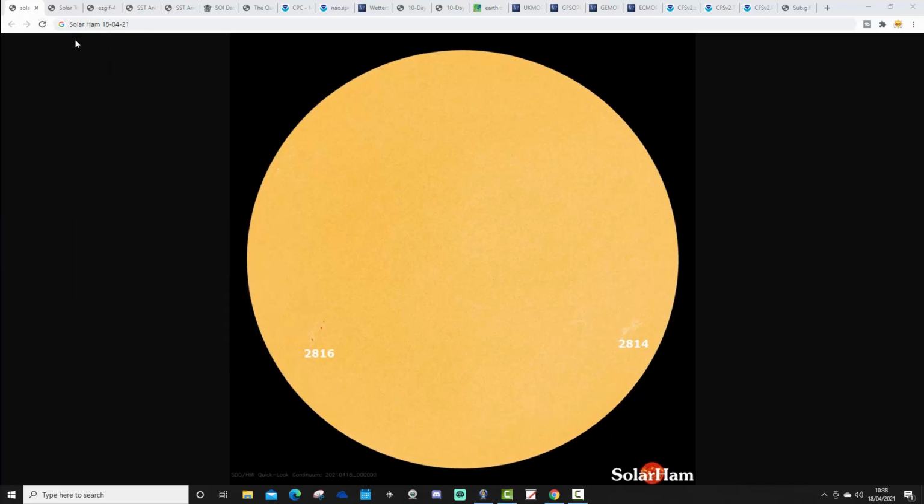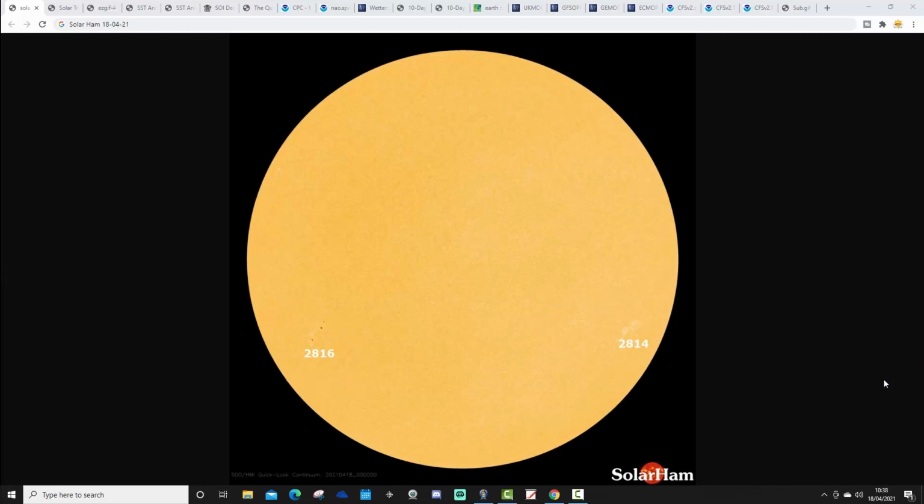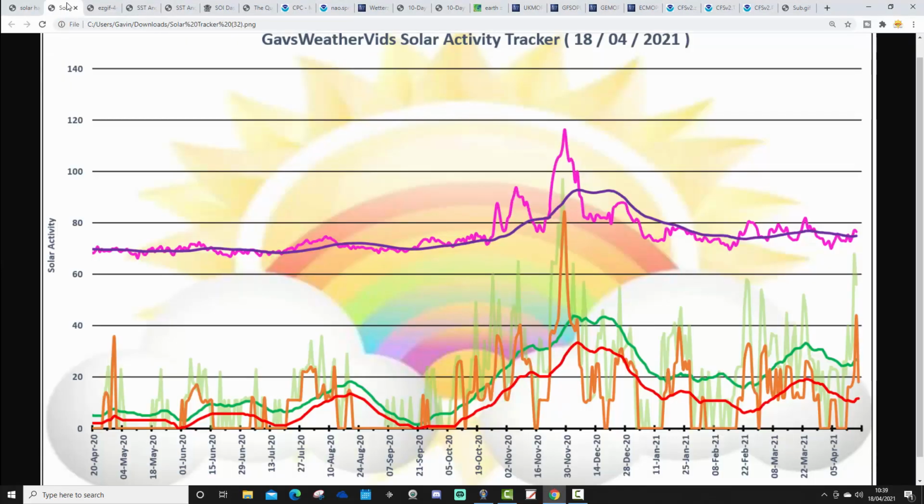Right, let's start off with solar activity. This is how the solar disk is looking on our side of the disk today from SOI&ENSO. We've got two sunspot regions, one just here and one just here. Despite that, solar activity is at very low levels and is expected to remain at very low levels for the next 3 days.